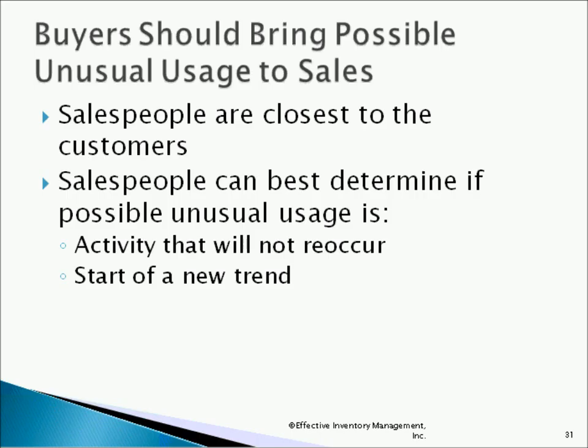Okay? Also, they don't take advantage of what we call dependent demand, when customers can tell you in advance what their needs are going to be. In those situations, you need to get that information from your customers. When they can give that information to you, you can make better buying decisions. But in order to improve your forecast, one of the simplest things you can do is bring possible unusual usage situations to your salespeople. Ask them what's going on.